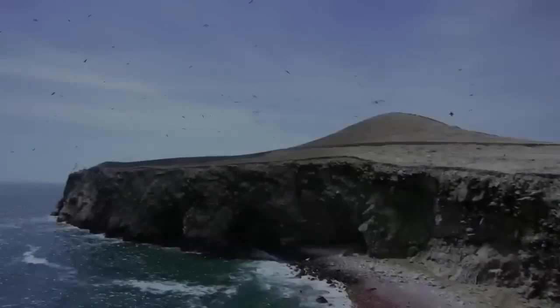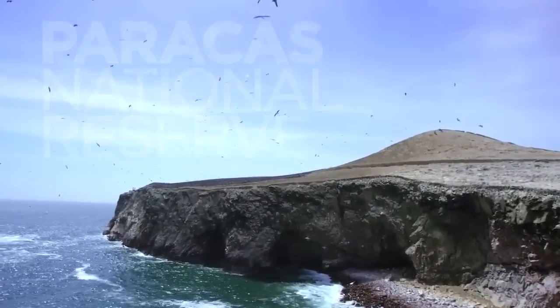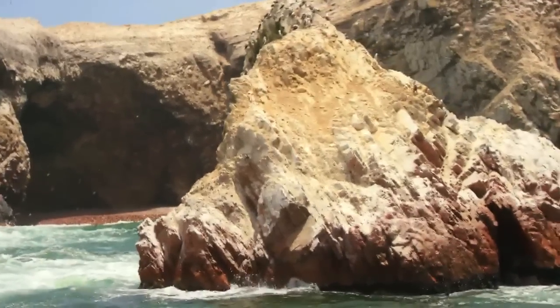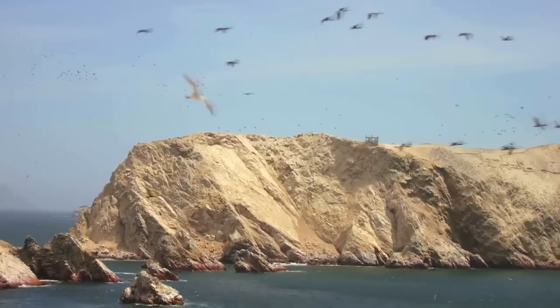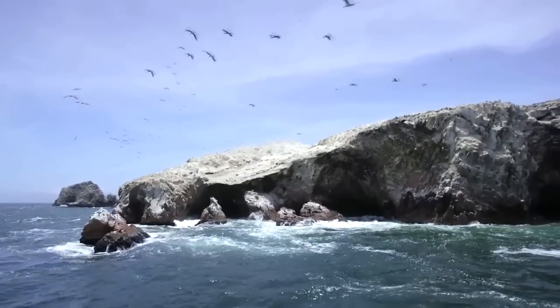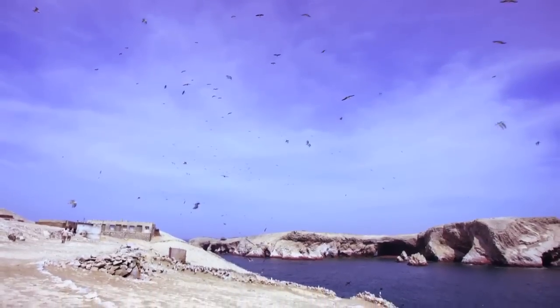So when you visit the Paracas National Reserve, you tour it by boat. Let's hop on and check out our first stop, the Candelabra. The coast of Peru, right along the Pacific Ocean, is a much different landscape than what you find in the interior of the country. It's where you'll find sand, desert, and the Paracas National Reserve.